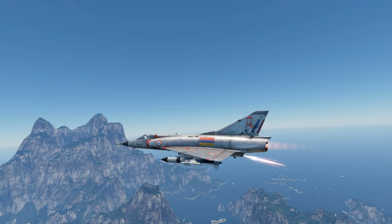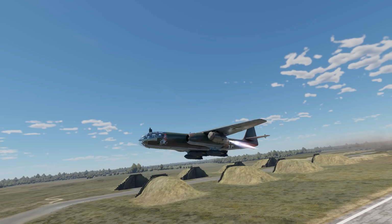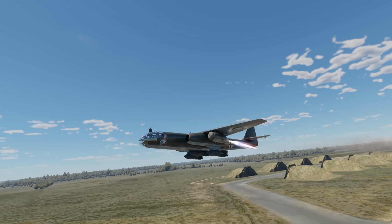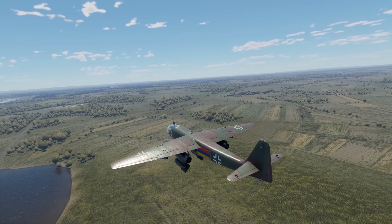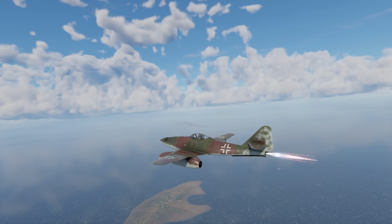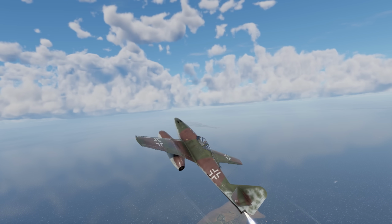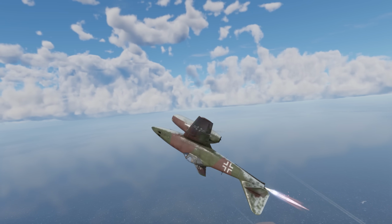Sometimes you just need a burst of speed, and that's where rocket boosters come in. Some of the planes on this list have RATO systems, rocket assisted takeoff, which discard themselves once the fuel is used up. Other planes have rocket motors that are built into the airframe and can be turned on or off when needed. Let's start with Germany, which has the most rocket boosted planes in War Thunder.